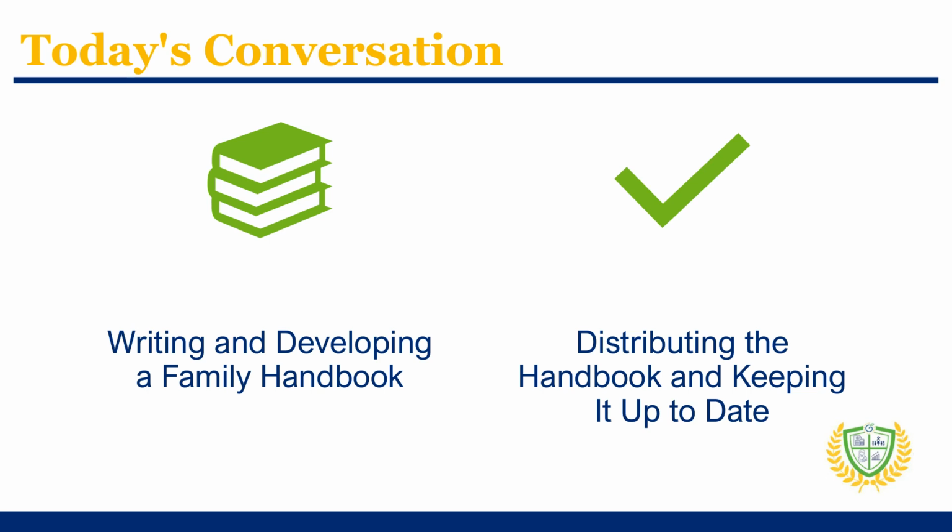In today's conversation, we will discuss how to write the information needed, organize it into a formal handbook, ensuring families know how to access it, and the importance of keeping the information up to date. Family handbooks are a vital part of your child care business, as they contain policies that will complement your child care agreement or contract. These policies are the rules that you, your staff, and the families you serve will follow, so outlining them clearly is key, as it lets everyone know what they can expect of you, as well as what you should expect of them.